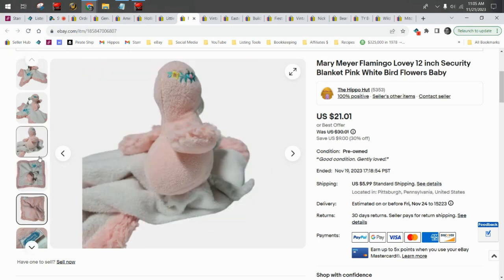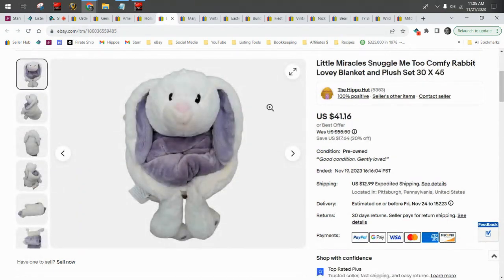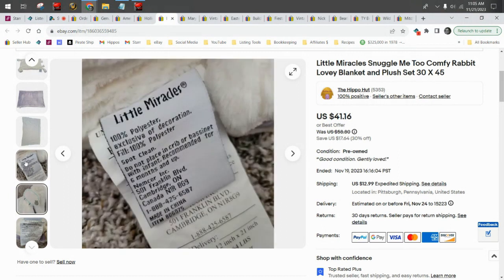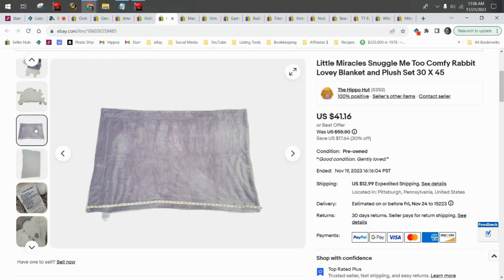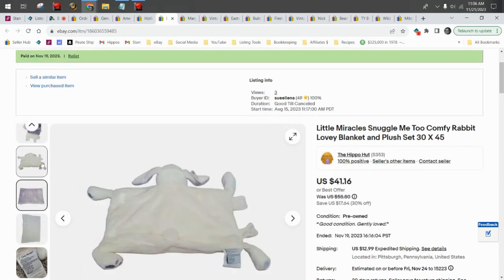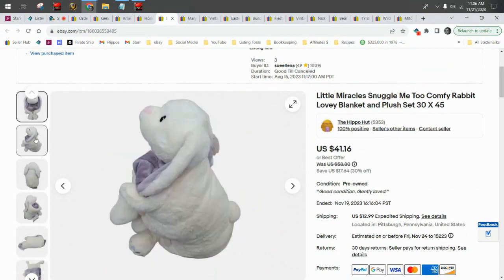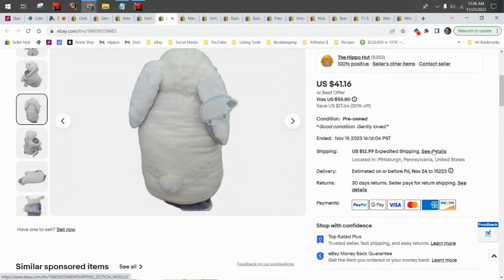Like, this is one of the cutest ones I've ever seen. And this is a big one. So this one is 30 by 45 inches. So Loveys can come in big sizes as well. And you can see this is Little Miracles, which is a really, really good brand when it comes to baby and infant plushes and Loveys. But this doesn't have the plushie in the middle of the blanket. It's more like arm and head on the outside, and it kind of wraps around the blanket. But it's still considered a Lovey. And it sold for $41.16 plus $13 shipping.